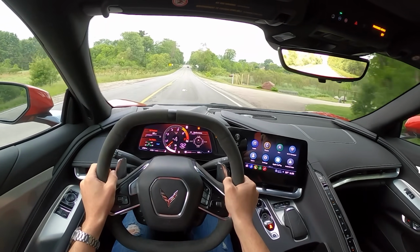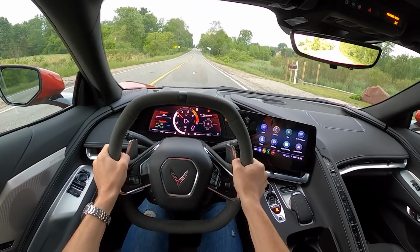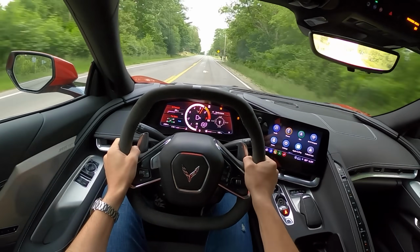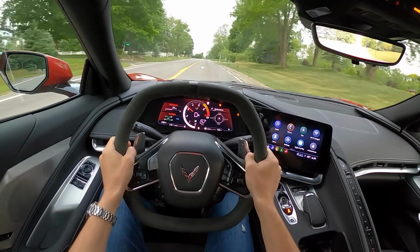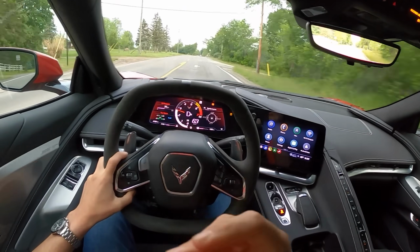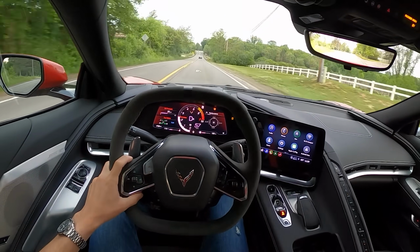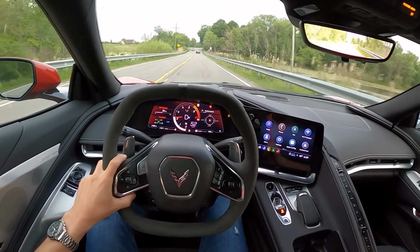Control here. Ooh, it just keeps pulling. Those shifts, it just gives you that extra shove in the back of the seat between shifts. It almost slips the clutch a little bit between gear changes. Wicked fast, wicked quick off the line.